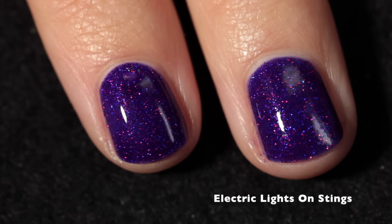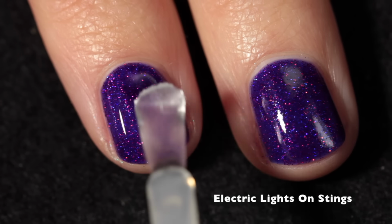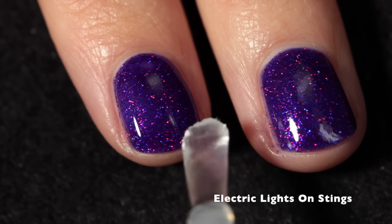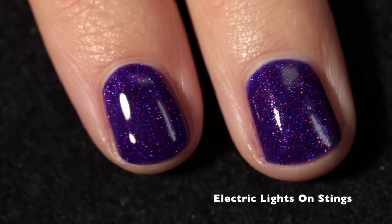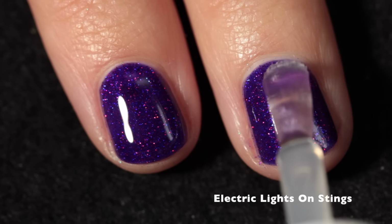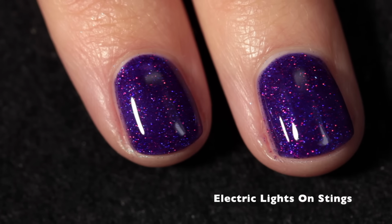So this is stunning in 2 coats. I was really happy with the coverage, and you can probably already see what I mean about those glitters. They capture the light beautifully, and I love the contrast between the purple base and the little glitter elements.